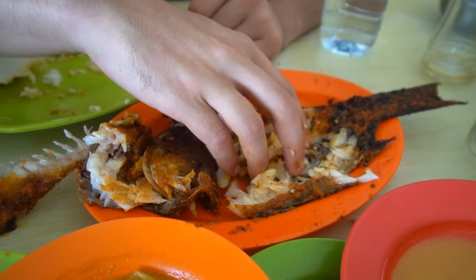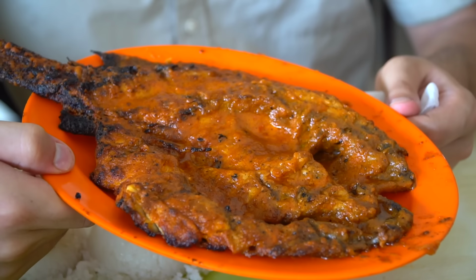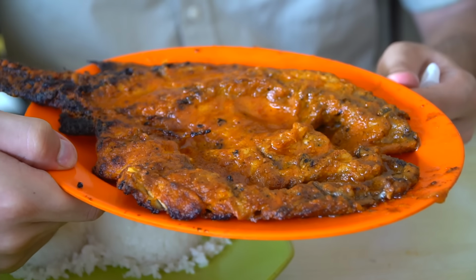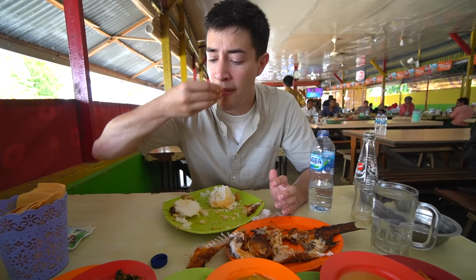We've almost finished off this fish. There is a lot of meat hiding on this thing though. I'd have to say the sambal is definitely the best part for me. There's so much flavor in there, and it kind of looks intimidating, like it's gonna be really spicy or overpowering, but actually it's more subtle than it looks. It's really flavorful, and then mixed with that smokiness, irresistible.